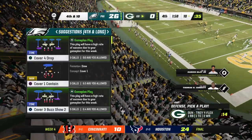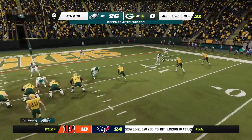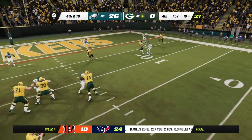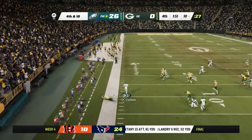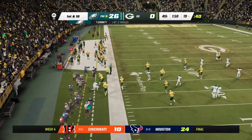So it's Packer football here as we welcome you back. They come up on a 4th down situation with things not looking particularly rosy. As expected, they're going for it to keep the drive alive. And this is going to be intercepted. And the Eagles are going to get the ball back on the turnover.